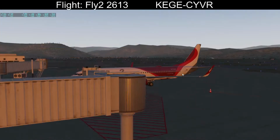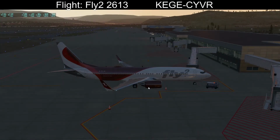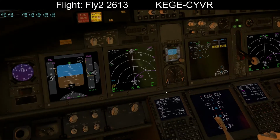Obviously, it's a lot lighter. It's nice actually doing a flight in the daylight. Earlier, the flight was done, obviously, all at night, the whole thing. So it's going to be, you know, morning sun right now. It's just brightening up, which is nice.